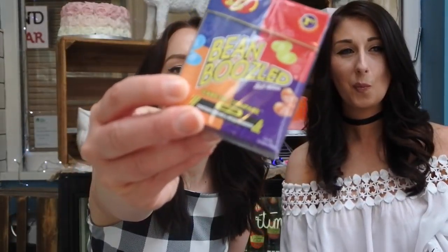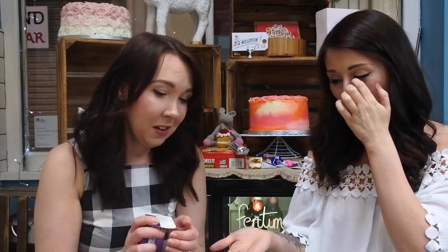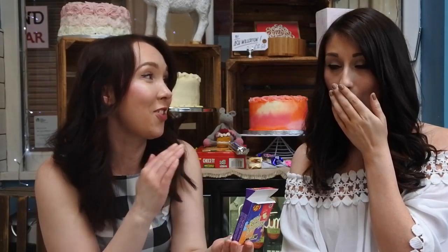These are called Bean Boozled. They're jelly beans, but every colour has two flavours. The flavours are nice, horrible. So, like, the peach ones are peach, or vomit. What colour do you want? These are the vomit ones. I'll go brown. Mine's canned dog food or chocolate pudding. That's peach. I think mine's chocolate pudding, but it could be dog food.